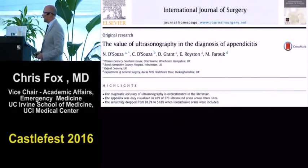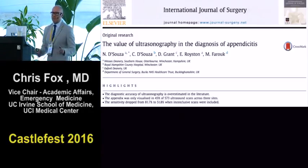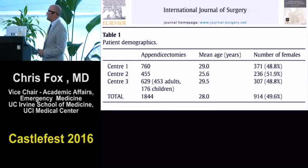So this was a study done by some surgeons, radiologists in the UK, and recent, I don't know, maybe 2014, I think, and they were all negative about ultrasound and appendicitis. They're in a community hospital saying, you guys with ultrasound, we don't think it's as accurate. We only saw the appendix 45% of the time in our 3 sites. Our sensitivity is more like a coin toss when you include these inconclusive ultrasounds. And this is the number of appendectomies they performed in the 3 centers here, and the age of their patients. In other words, it's not too many kids in the study.